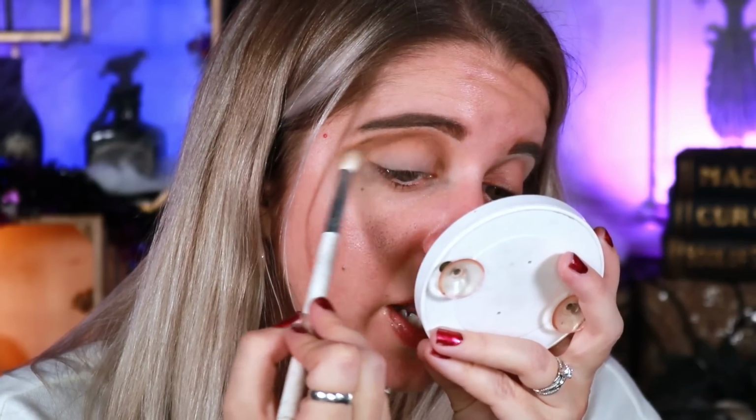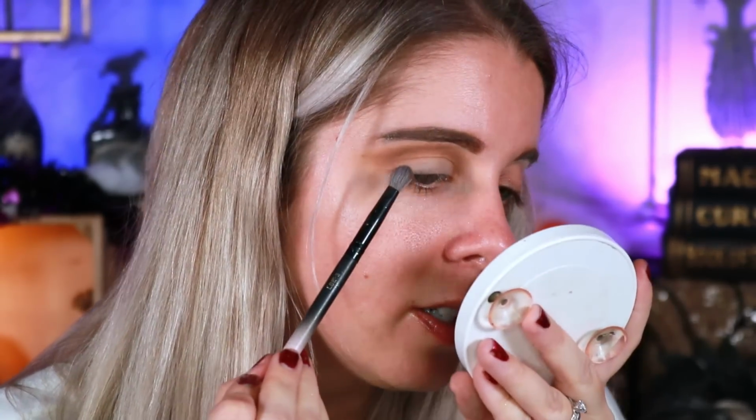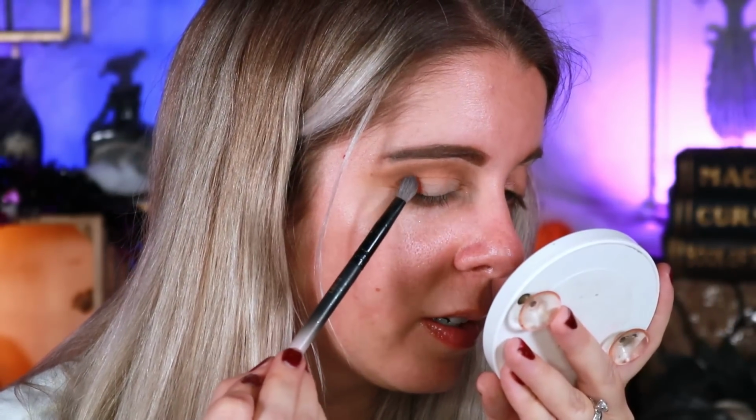All right, so I'm just going to blend this shade out really messily because we're going to clean it up, so I don't care if it gets pretty messy. So laying that down right there. Then on the outer corner, we're going to go in with this deep brown shade right here. I'm going to tap that in the outer corner. And then we're going to utilize the shimmer set. I love the fact that there's 6 shimmers and 6 mattes. That's actually really nice. All right, so I'm just going to start to tap this in right here.